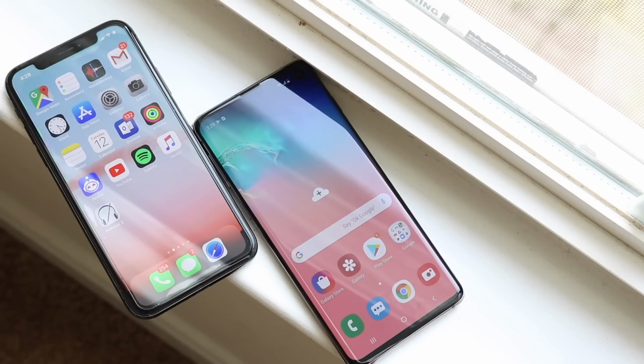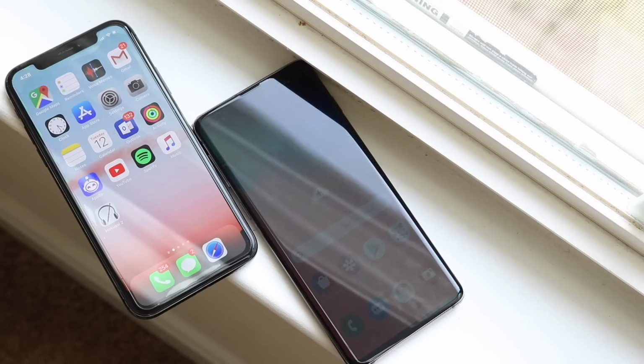The Galaxy S10 though obviously just came out. It's a brand new phone. The iPhone X is about a year and some change old. I mean, it came out in 2017 in October. So I kind of want to see what the differences are between these, whether if you have an iPhone X, you should feel jealous of a Galaxy S10 owner, because that's what I personally felt like, man.